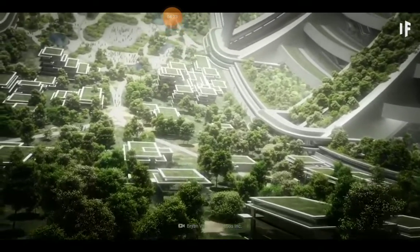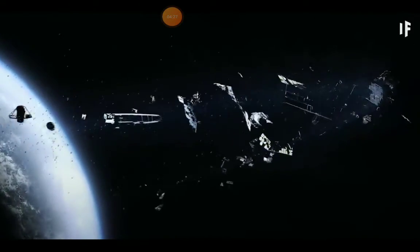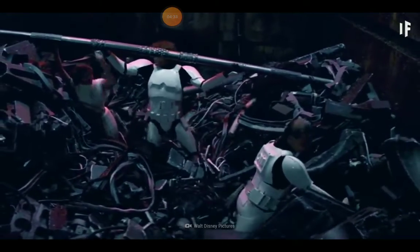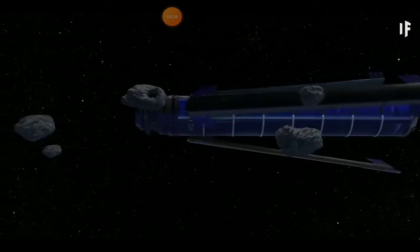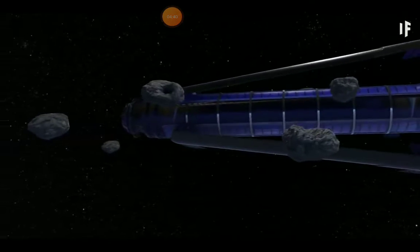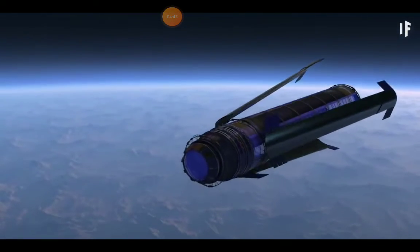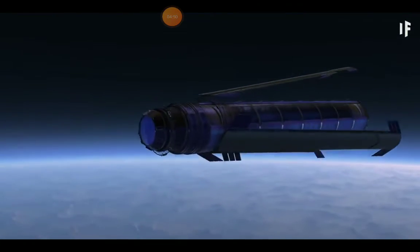Of course, there would be some challenges. We'd have to get really good at recycling all the waste aboard the space habitat, or it would quickly turn into a space garbage bin. Then there are the asteroids. We'd have to keep track of how much damage they cause when they hit the O'Neill cylinder so that the situation doesn't get out of hand. And this isn't the only thing we should consider to make the O'Neill cylinder a safer place to live.